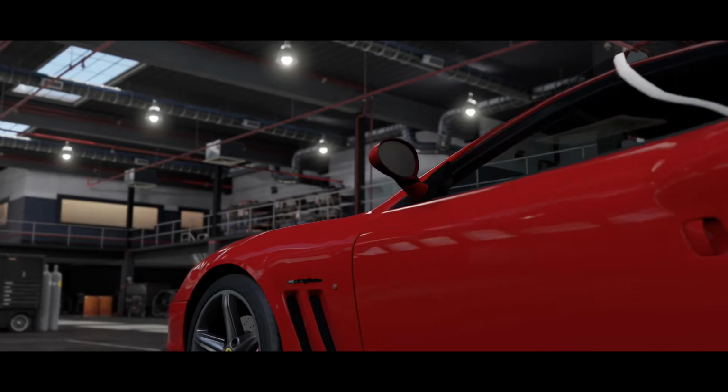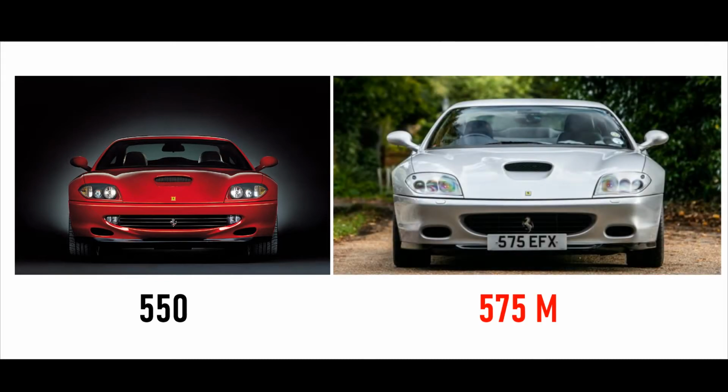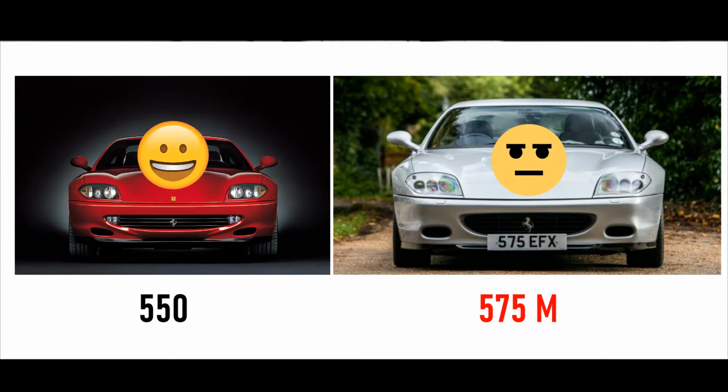I love looking at this Ferrari 575 from every angle, and I like the 550. They both are very similar to each other, but they both have subtle differences. The difference that you can tell between the 550 and the 575 is that the 575's grille looks like it's serious, and the 550 looks like it's smiling.